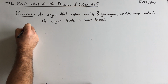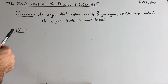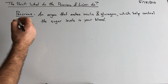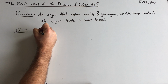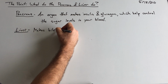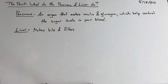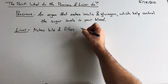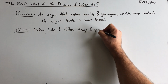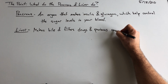Last note is liver. Now, technically, the liver does over 500 things in your body. So this is a very, very, very abbreviated definition of the liver. It makes bile and filters drugs and poisons out of the blood.